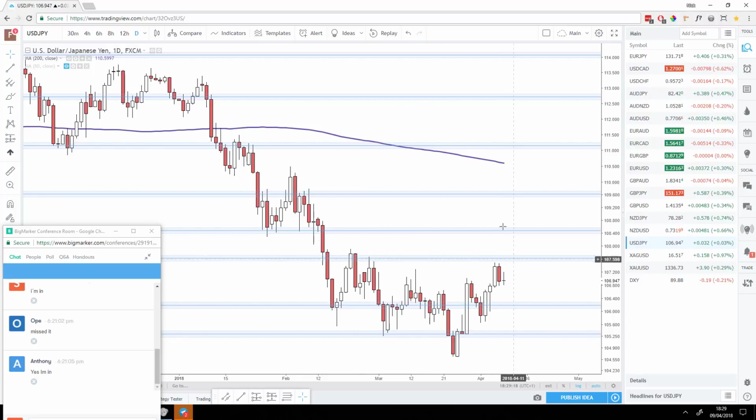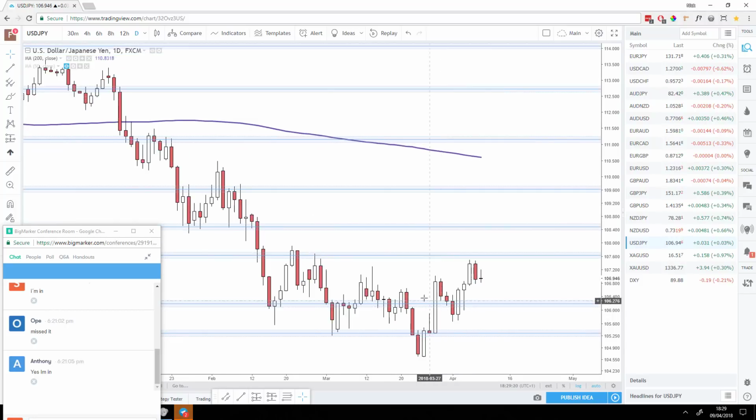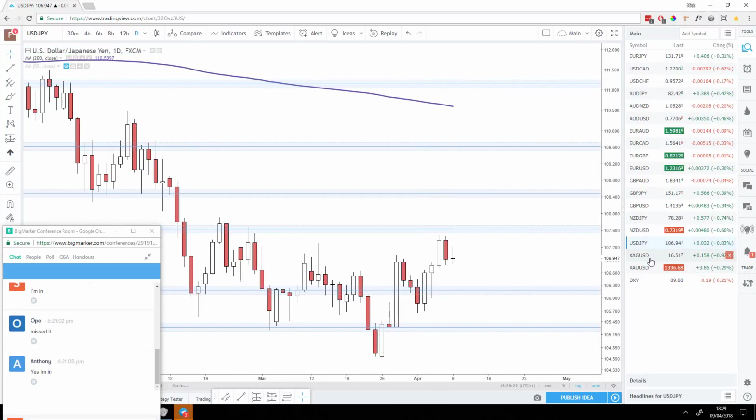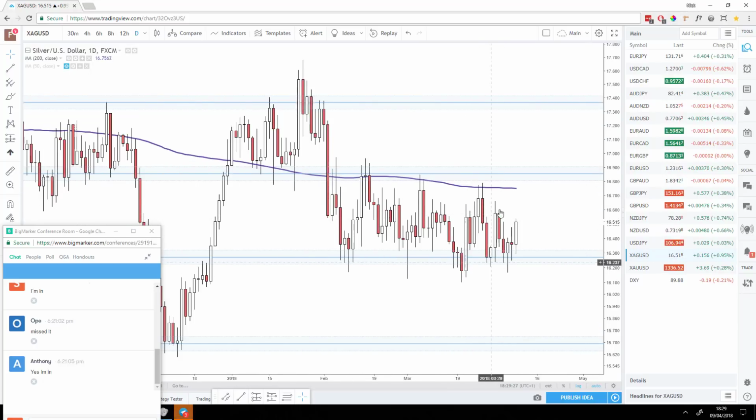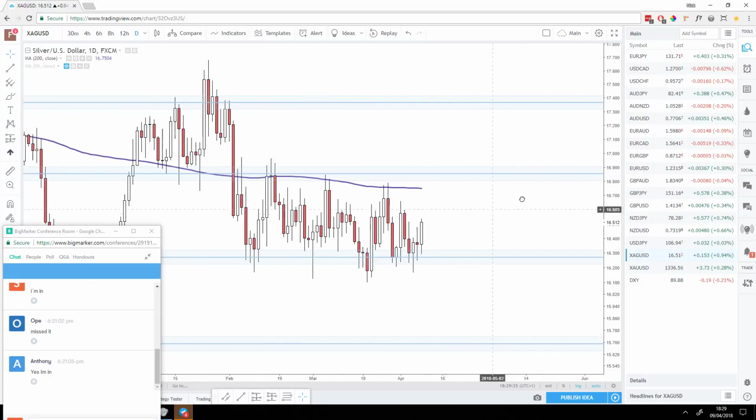USDJPY is just pushing up to resistance. Nothing much going on here, guys. There's no potential setups here. Let's take a quick look at silver. Silver is trapped in this range, but it seems like this range is kind of getting weaker and weaker, and it's starting to slope downwards. So yeah, I don't really see much happening here right now, guys.